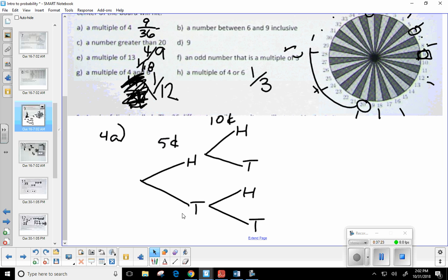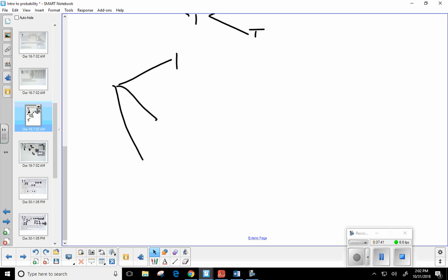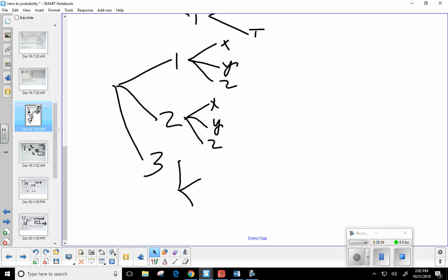Sweet. Right, so 4C, we have 2 spinners this time, not just 1. Both of them have 3 sides, right? So the first one, you have 3 sides: 1, 2, 3. And then we spin the second one right after. That's X, Y, Z. So this one, we have 3 options after. So spin the first spinner once, 3 options of what can happen: 1, 2, 3. Then we spin the second one, and after that first option, we have 3 options after that: X, Y, Z. That's it. Good? Perfect. So you have 9 separate branches. Okay, 4D now?